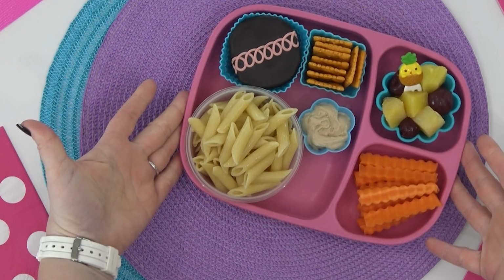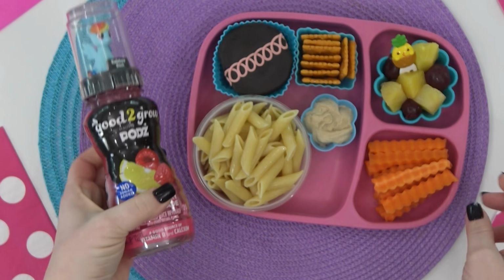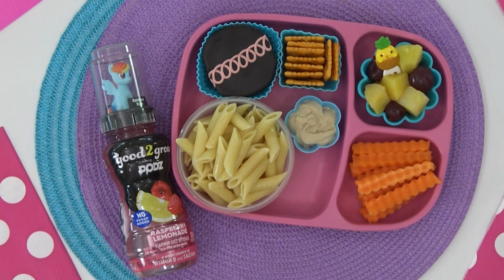And then lastly, I'm not going to forget about the drink. For this lunch, I decided to go with a pink lemonade, so I'm just going to add that right on the side.